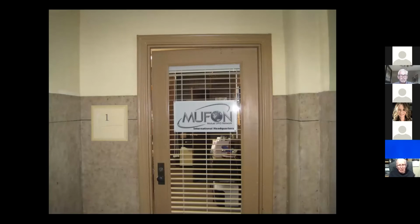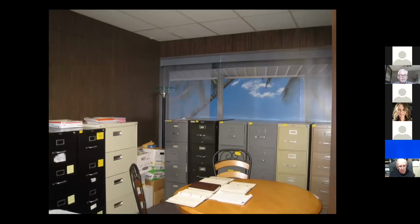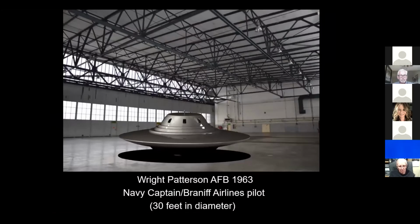Here's the building, and it shows you, because I want to show you what these things actually look like. Here are the file cabinets, and on this table back in 2013, I was given access to all 65 three-ring binders of the Leonard Stringfield reports. He was the original crash retrieval investigator. He coined the term crash retrieval. I'm going to go over some of his cases here.